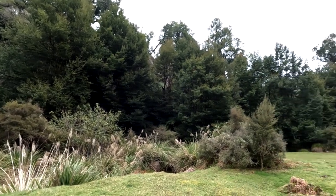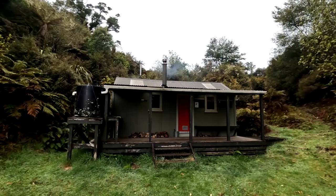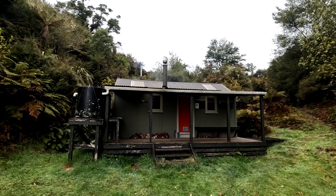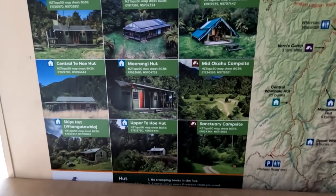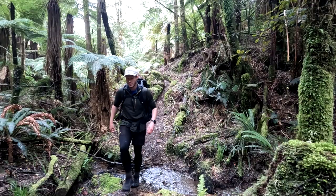I continued on my loop track, heading north for 8 kilometres to Mangamate Hut, where I spent the third and final night of my trip. There's lots of other huts and tracks within the Whirinaki Forest Park, so it's worth exploring for a few days to get the full experience.